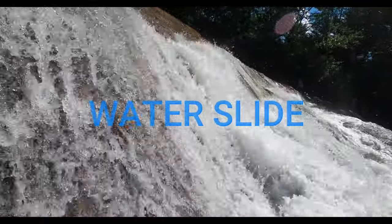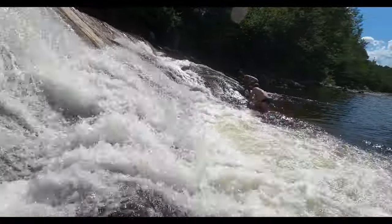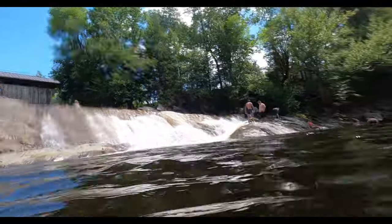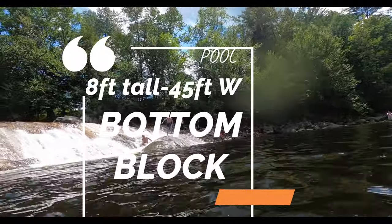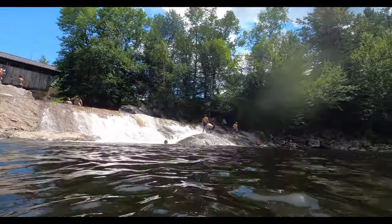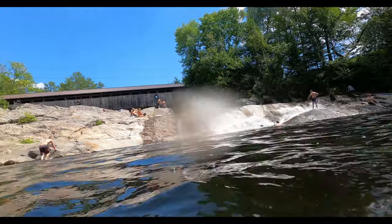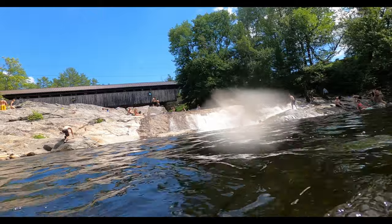The river drops twice here, with both falls of the block type waterfall style. The bottom block is the tallest at 8 feet and the widest at about 45 feet. You'll notice that on the last cascade, only the bottom half of the cascade is white water, which is highly irregular. The river sleeps for the first half, then ripples into white water, which carries on into the pool, creating a natural water slide perfect for anyone confident in their swimming abilities.